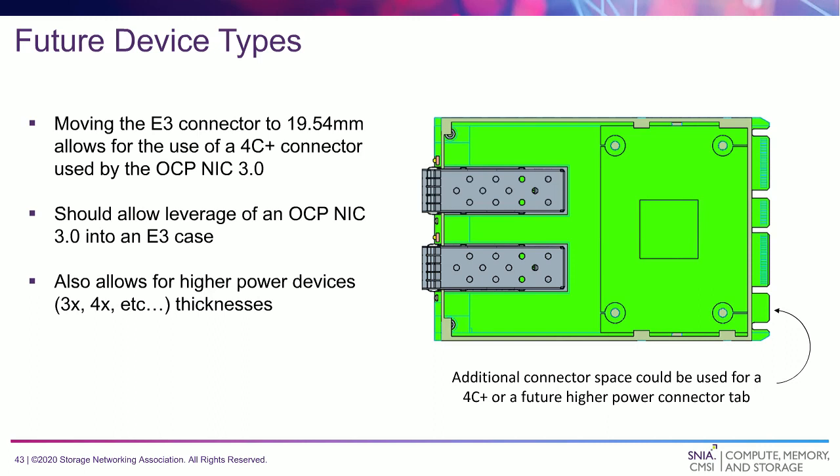We don't need that much additional power, but in the future, if certain device types came along and they said, wow, we really wish there was some more power available beyond that 80 watts that this connector natively supports, we could actually support developing a new connector and adding in a tab right there that basically supports, we could call it a medium power connector that could add potentially 200 watts of available power to this form factor.